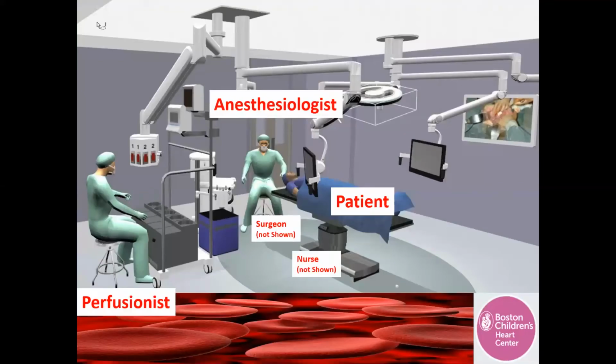This here shows how things are set up in an operating room, and this is where I work every day. On the left side of the screen, this is where the perfusionist sits, and this is a simplified version of the heart-lung machine. Here is where the anesthesiologist sits. That person is a medical doctor who keeps you asleep and makes sure you don't feel any pain during the surgery. This, of course, is our patient being prepared for surgery.